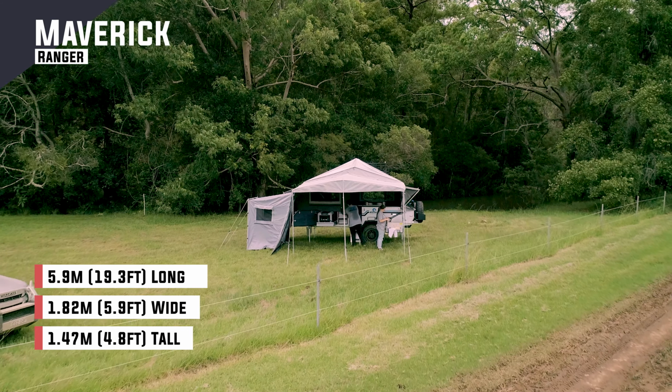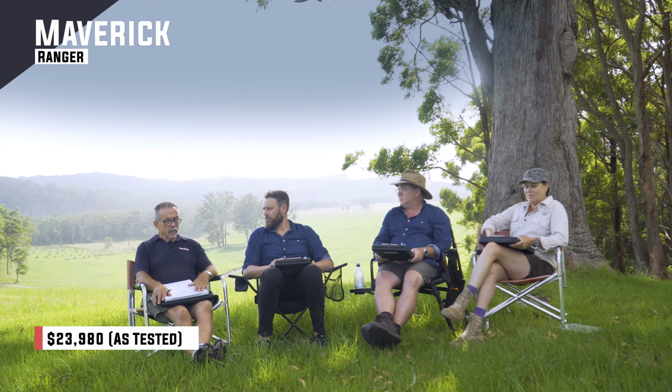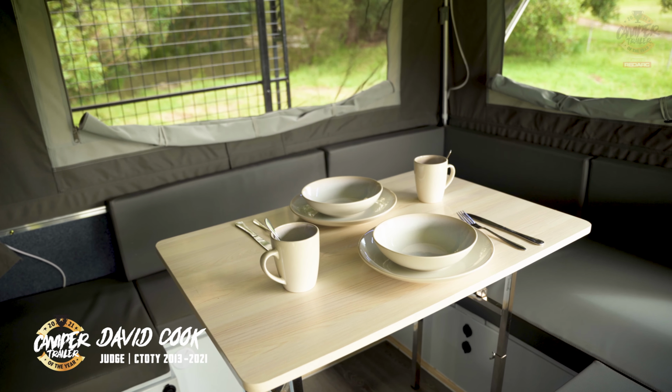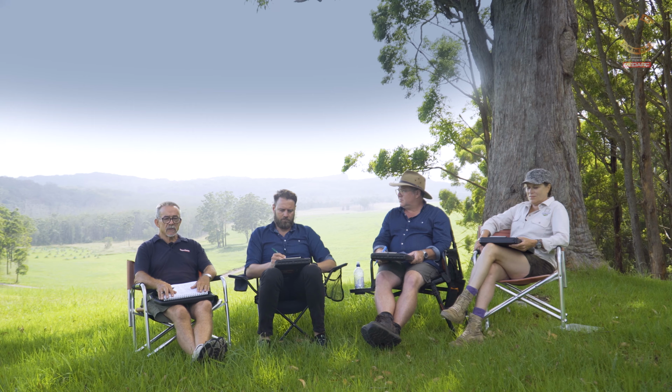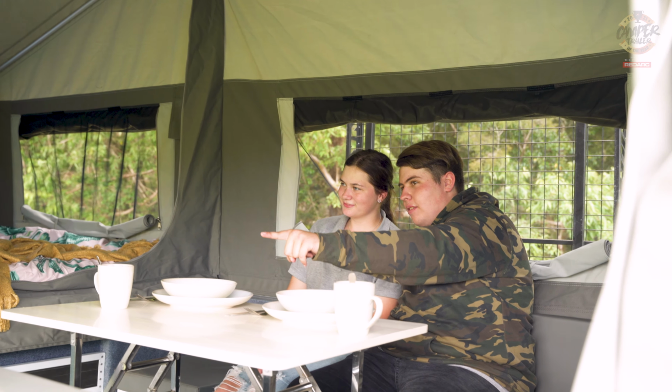Now we know the Ranger is quite an affordable camper. We want to be able to use it. How comfortable was it? Look, it was reasonably comfortable. It's got everything you need, two big beds, reasonable room around the interior. You could go camping quite comfortably in this, especially with a couple of kids, which I think is what this camper is designed for. This is a family tourer. And a lifetime warranty too on structural stuff, so that's pretty good.